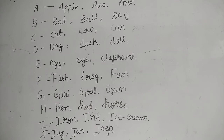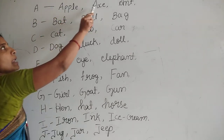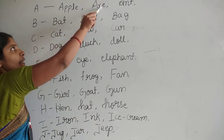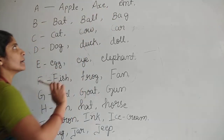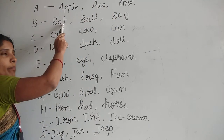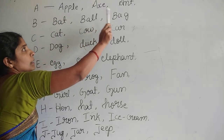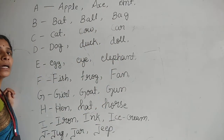Okay, see once again. A for apple, axe, ant. A P P L E, apple. A X E, axe. A N T, ant. Next, B for bat. B A T, bat. B A double L, ball. B A G, bag. Next, C.